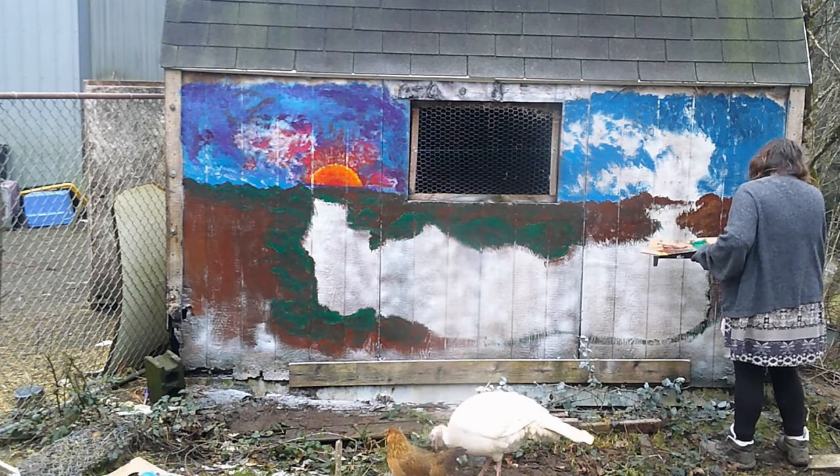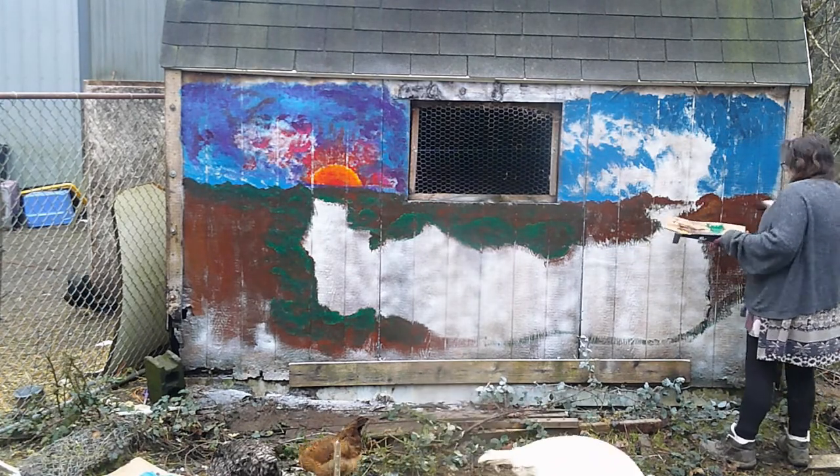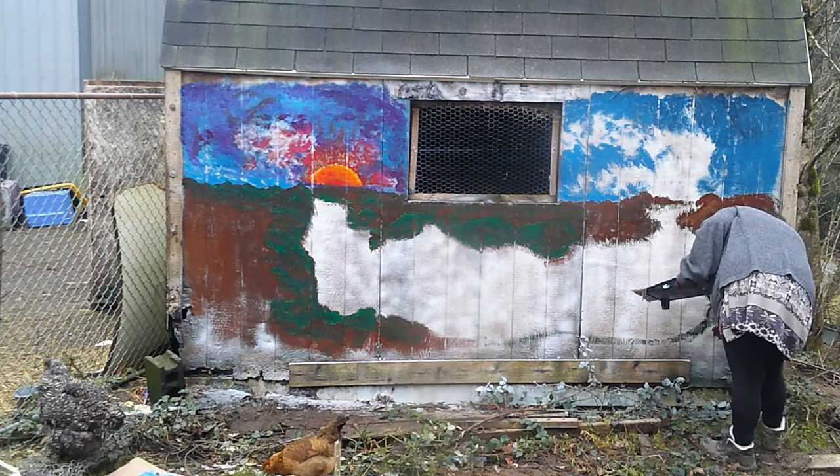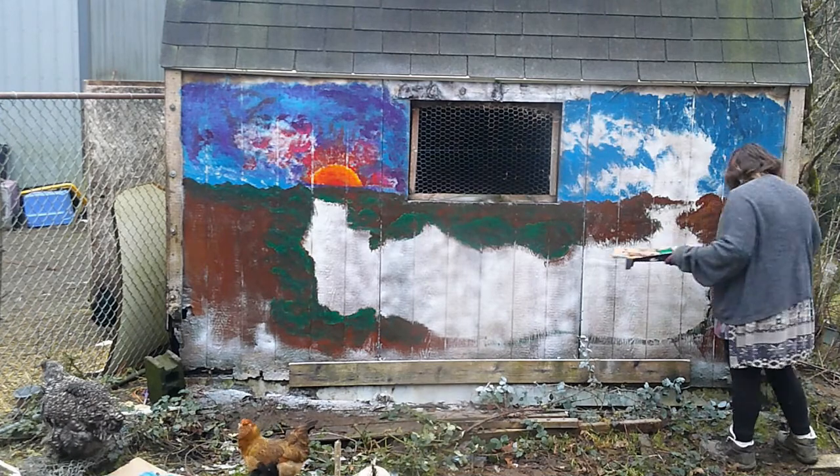The chickens are being naughty. So yeah, I'm having a lot of fun. It's very cold. My outfit keeps changing because I keep adding different layers as I get different degrees of cold.